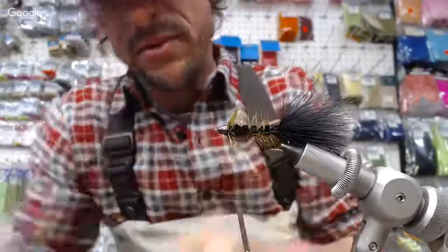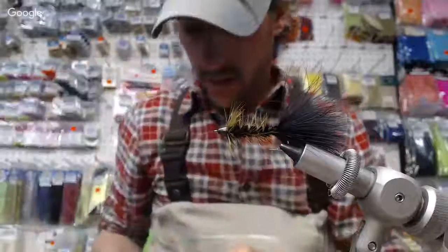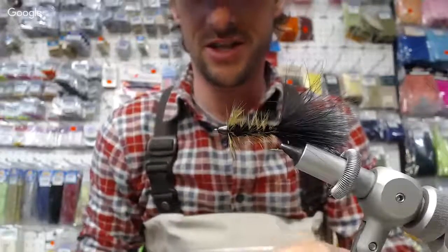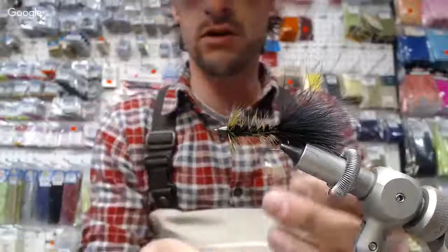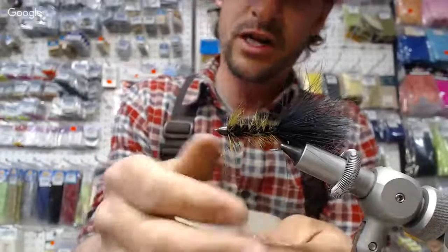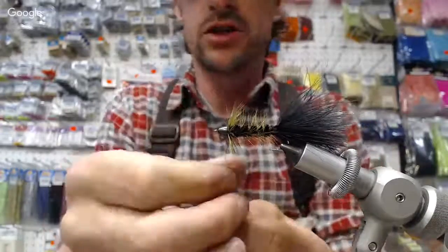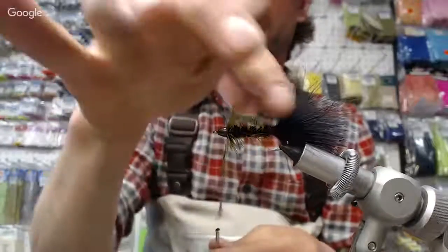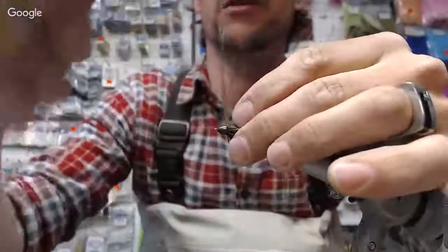And then the last step, a little boulder bling. I don't need to make a dubbing loop. What am I doing? That was my other variation. I do another variation of this where I make a dubbing loop and I use this dubbing here, which is the Spirit River Lightning dubbing in the olive. It's this really nice green, almost like a chartreuse, but an olive and black mix. If you don't have access to this hackle, you can make a dubbing loop, and instead of the hackle, use this and do your wraps going up the body. It works just as well.